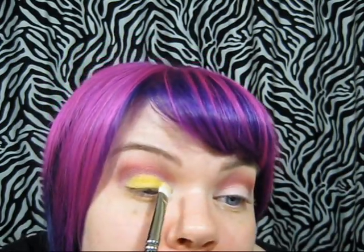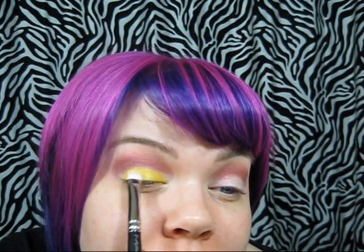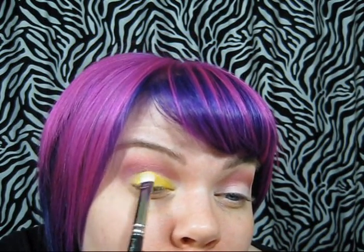And I'm going to just pack that on the lid by using kind of a dabbing, patting, pouncing, whatever term you want to use, motion. And I'm just putting that on the lower lid below where we had the crease color, so below your socket, if you need help finding it facially, geographically. Just all over that whole lower lid.